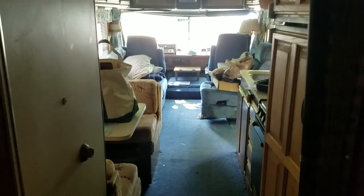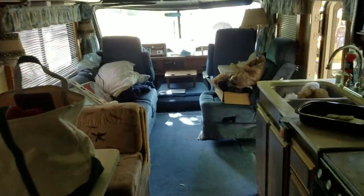And we've got the bathroom. Another vent. Toilet. Little rinse your butt, I guess. That toilet's going to come out. Shower. Pretty standard camper stuff. There's the view from the other end. Outside. We'll go back outside.